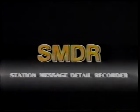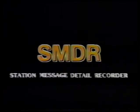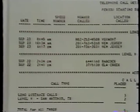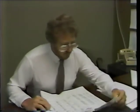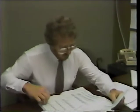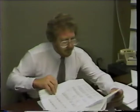Datapoint's solution to this problem is the SMDR, Station Message Detail Recorder. The SMDR is an intelligent metering subsystem which reports and records all calling activity. Reports provided by the SMDR supply information on user, destination, number, duration, time of day, date, and cost for all outgoing local calls. These reports help to reduce personal or unauthorized calling by extending user accountability to local calling. Specifics on lines and facility utilization and traffic data allow management to correct inefficiencies within the system.